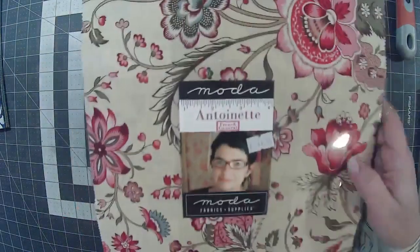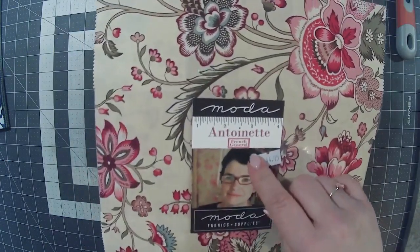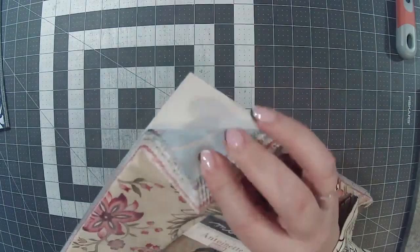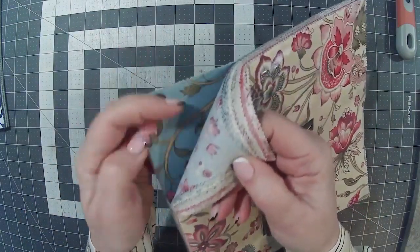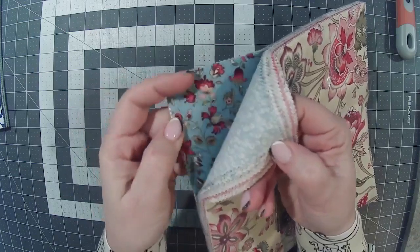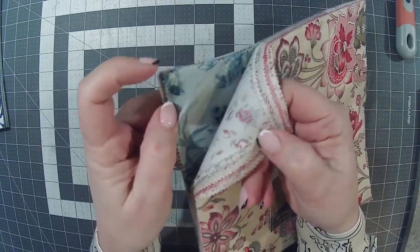And then the other one that's just come out is Antoinette by French General. They're the new range from French General, and it's the usual beautifulness. You've got a little bit of blue in there. Look at that blue and red together. It's gorgeous. I have managed to get the pre-cuts online.